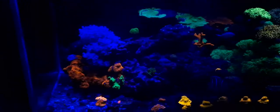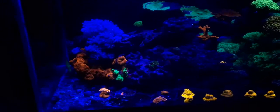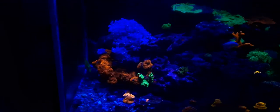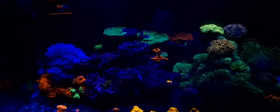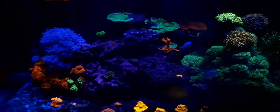Unfortunately, COVID kind of slowed my progress. I've got a 1,000-square-foot facility that I'm building right now to start doing some reef farming, coral farming, and unfortunately, it got delayed because of COVID, so he's still in my 120 now. He will be going into a 220 hopefully at the beginning of next year, so we'll keep our fingers crossed on that.